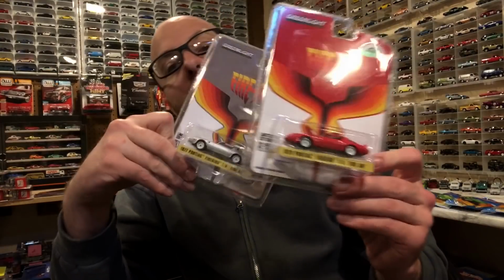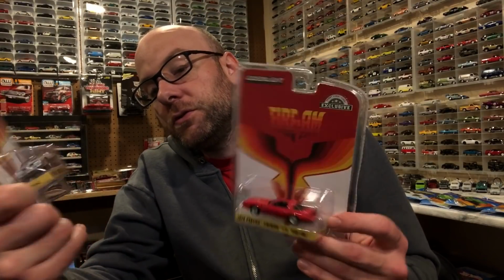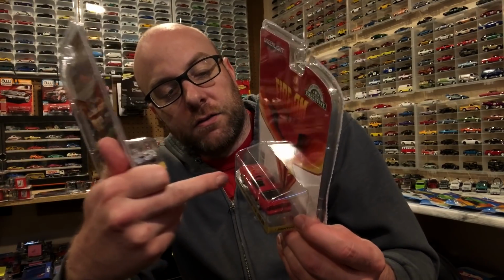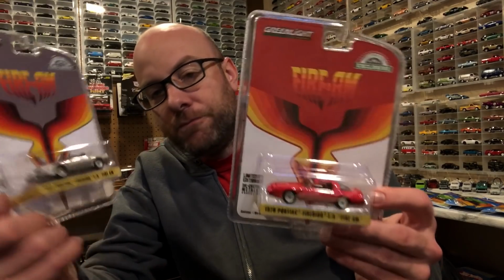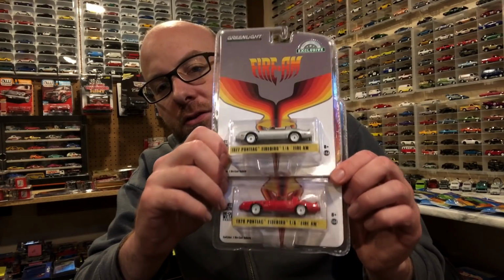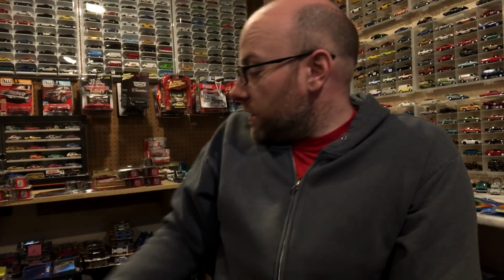One of these looks like it's going to have a little bit of a base lean issue, but this casting, for whatever reason, is very susceptible to that when they drill the hole, or I don't know what they do, cast the hole, whatever, that they put the axle through in the base. Very rarely does it actually end up sitting completely straight, which is an irritation from Greenlight. I don't know why they don't fix stuff like that, but whatever. It is what it is. The car still looked pretty cool.